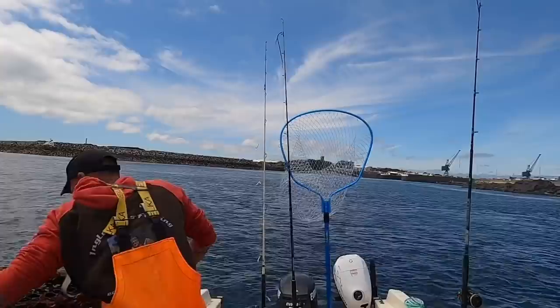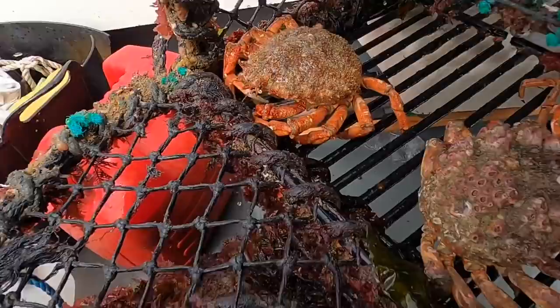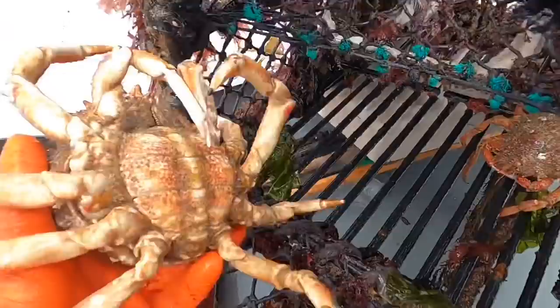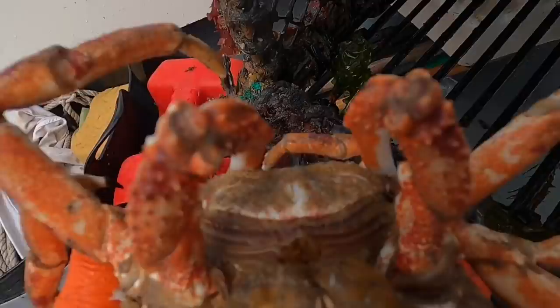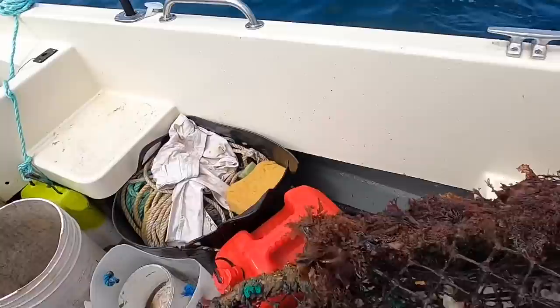So guys, first string's up, first pot, not a lot in here, and we baited it up well. Some spider crabs, female spider crab there, another female, gonna be another female full of eggs. You can see the eggs in the pouch there. And a velvet swimming crab, we hate them. Evil looking things, these. We get rid of that. That's it, all empty.